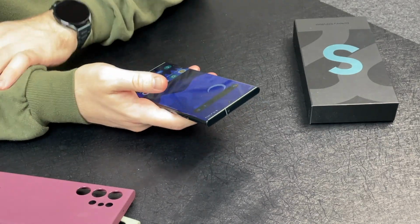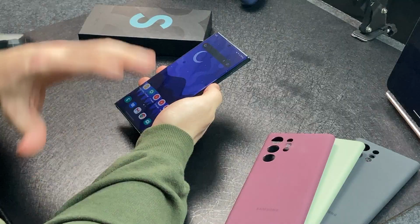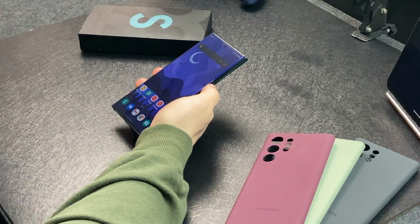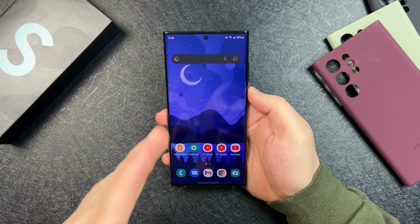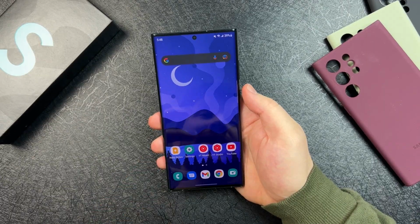If I can't see it, well, that's kind of a problem, but I've never had that issue with any of my past Samsung phones, and this just gets even better. Now, in direct sunlight, this display gets up to 1,750 nits of brightness.